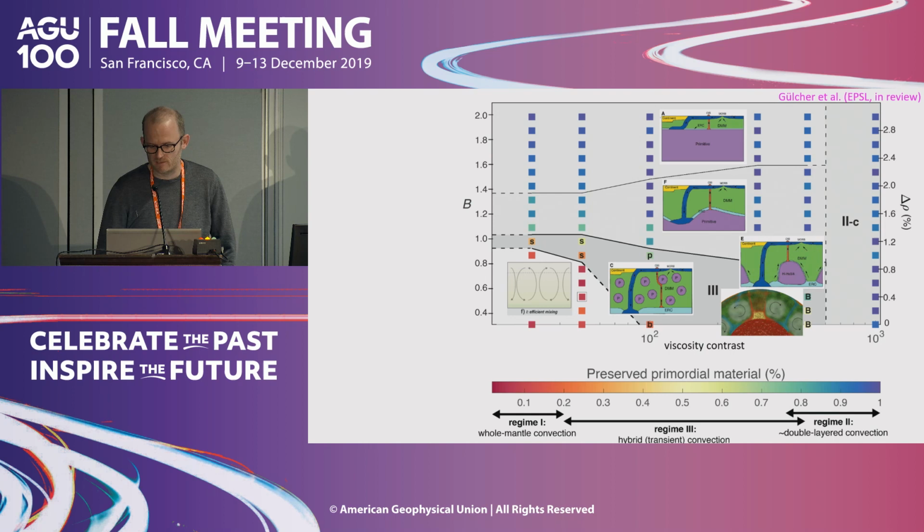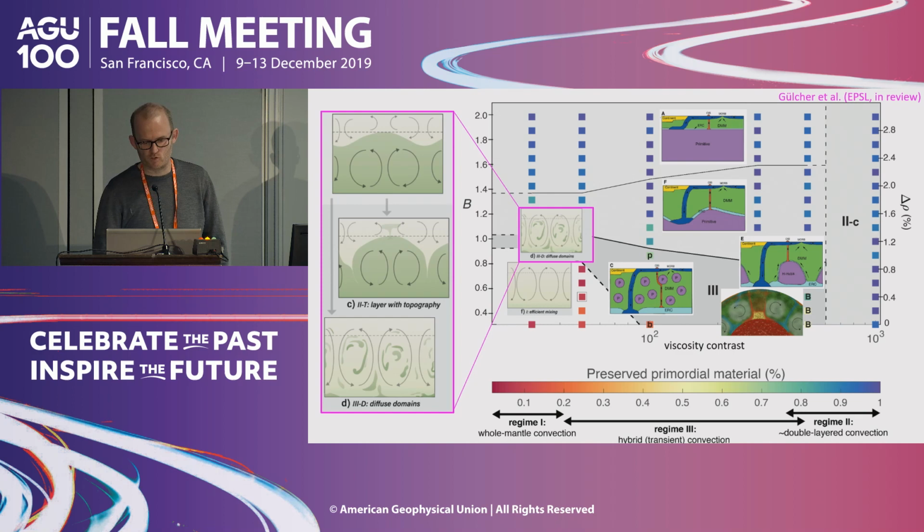And then there's another interesting regime which might be relevant for the Earth, for intermediate buoyancy numbers, so intermediate density contrast, where you start, for a couple of billions of years, with double-layered convection, then you entrain some part of the lower layer into the upper layer, and eventually the double-layered convection breaks down. There's not sufficient time to mix the primordial material, which would still be preserved after 4.5 billion years in streaks or diffuse domains.